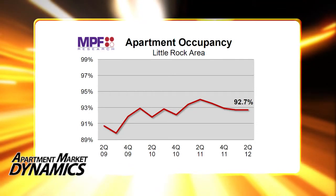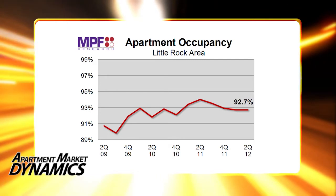Occupancy fell in 3 of the past 4 quarters, adding up to a drop of 130 basis points year over year. That brought the rate to 92.7%, which now puts Little Rock in the bottom tier of markets. Now, I should point out that demand was actually positive in the past year, but still pretty limited at 457 units, and at the same time, the metro added about 1,000 new units, so that's why occupancy fell.